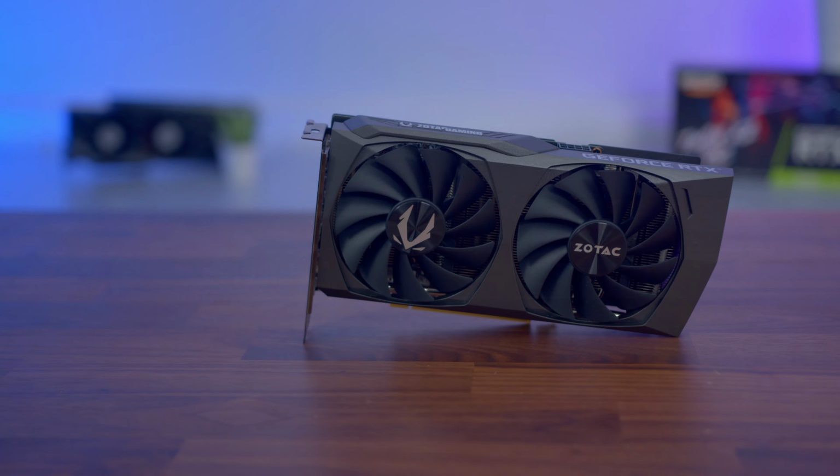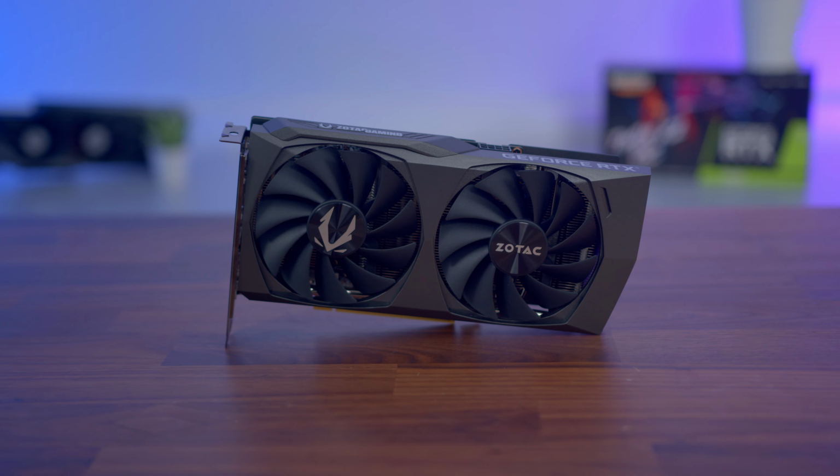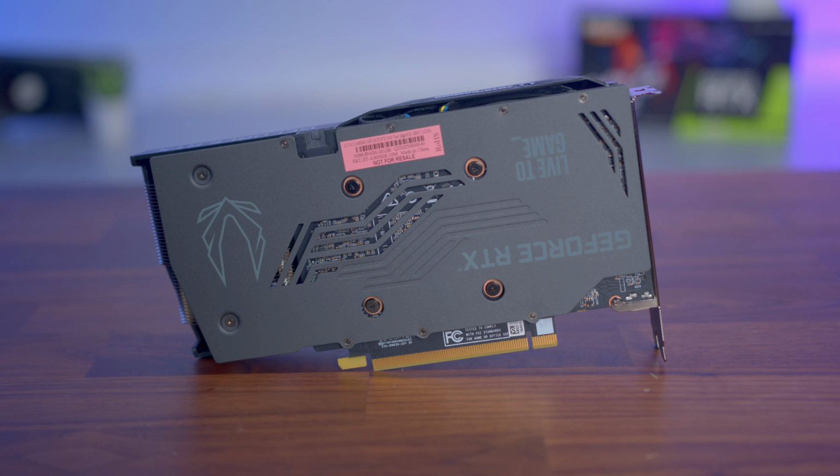It's not quite as small as the EVGA XC Black, but it's still a very small card and perfect for smaller form factor builds. With 2 large fans and the same twin slot design as all the other cards, it comes with a full backplate and should be able to keep up where it matters.